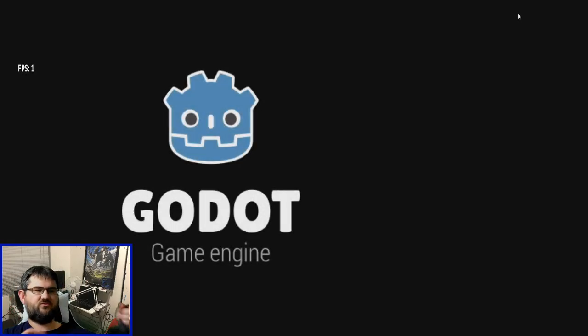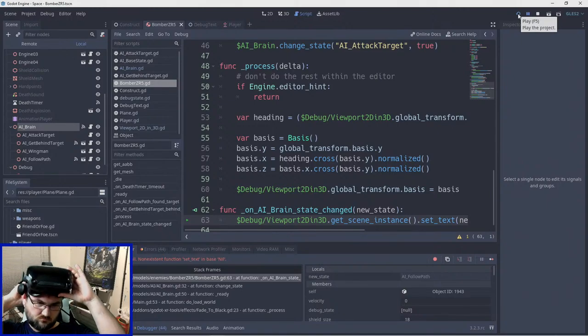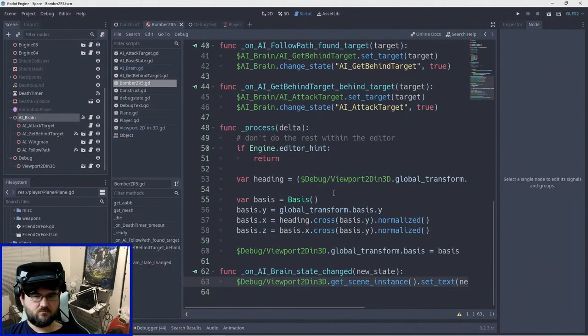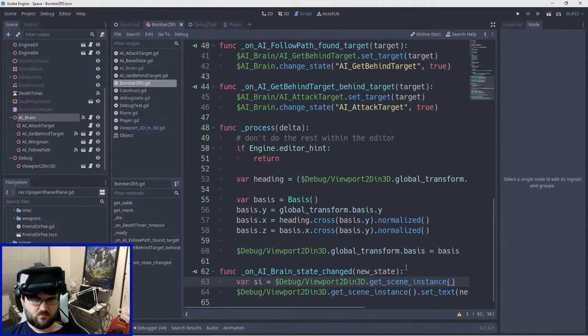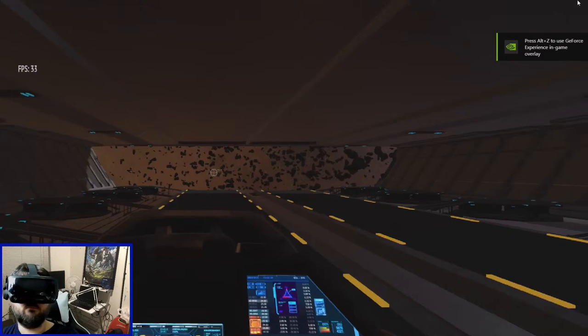Let us have a look and see if that makes sense. Might simply be that it's not ready yet. Because it doesn't get initialized right away, so maybe the first time that this gets called, we don't have it yet. And that is a bit of a problem.